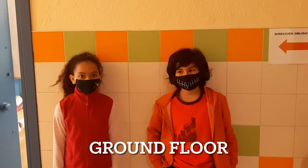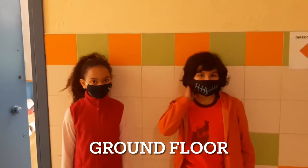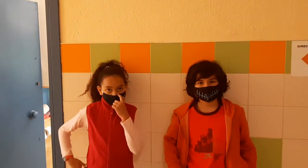On this floor we can find the classrooms of pre-primary students, the 3- and 4-year-old kids. Also, we have the kitchen, the library, the canteen, and the staff offices.